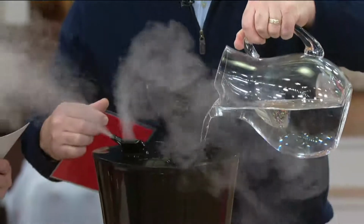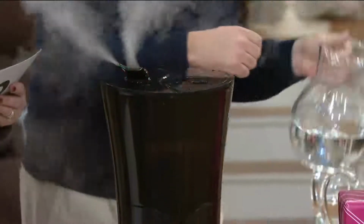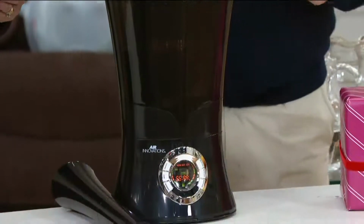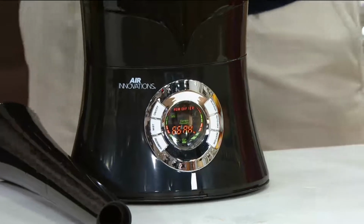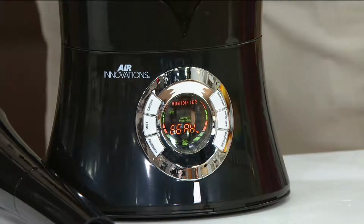Plus, it's got all kinds of other features. Over a 1.5 gallon capacity tank, up to 100 hours of runtime on low. You've got the ultrasonic technology. It doesn't get condensation everywhere on your furniture. Easy to operate too, Scott. And then, of course, you've got lots of official documentation.